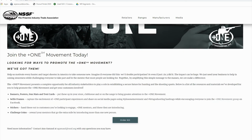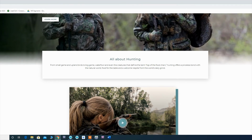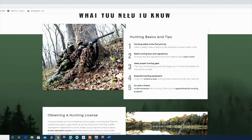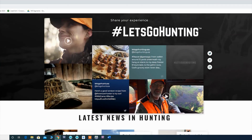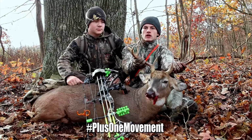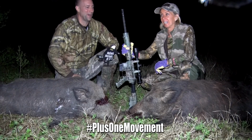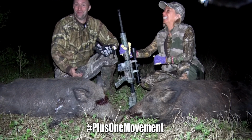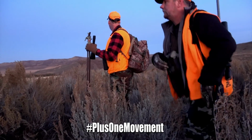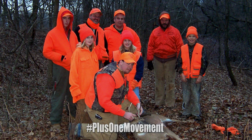Right at the top of the page, you'll find information about the Plus One movement and a link to take the Plus One pledge. And it also has the resources that you need to extend that all-important invitation. And don't forget to share your experiences on social media using the hashtag Plus One movement. Now, if just 1 in 3 hunters adds one new person to our hunting traditions, we'll secure a future for generations to come. Why don't you be that one person to invite somebody and get the fire ignited?